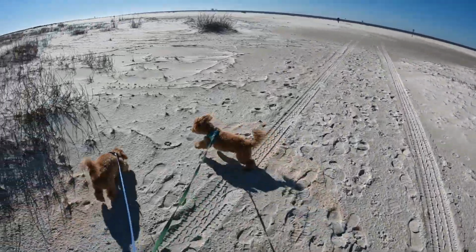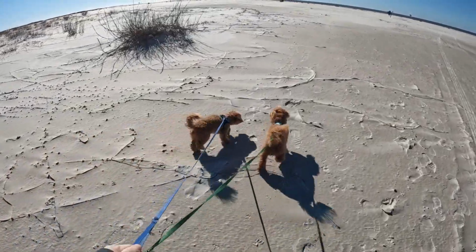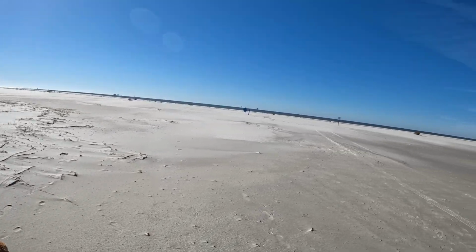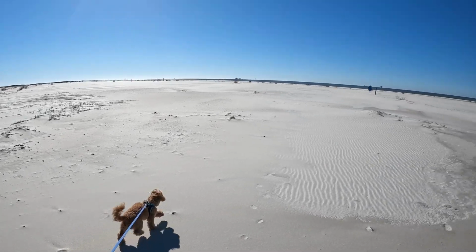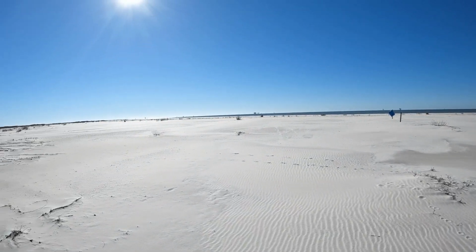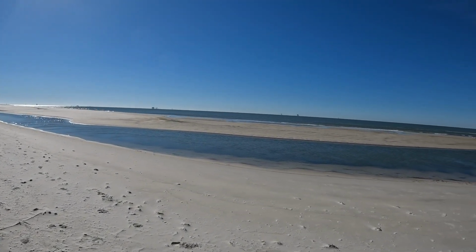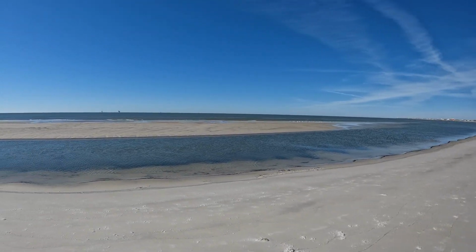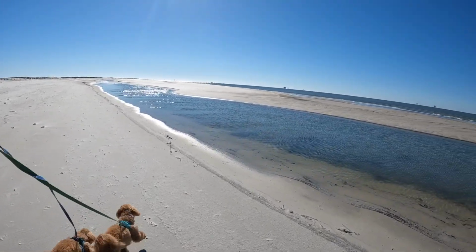We made it to the white sands. The dogs are sniffing everything they can sniff. Beach is really crowded today. Of course, it is only 45 degrees. So the dogs have never seen salt water before, so let's see if they try to taste it. I think they'll learn an important lesson real quick. Let's see what they do here.